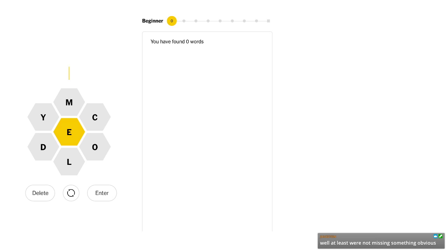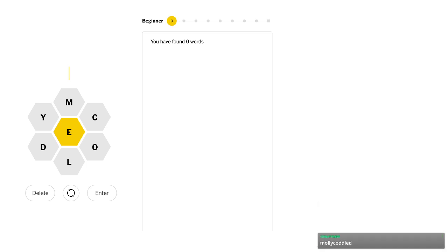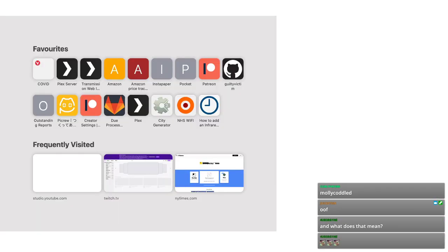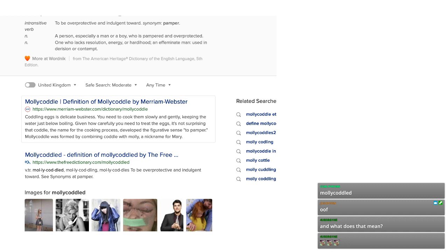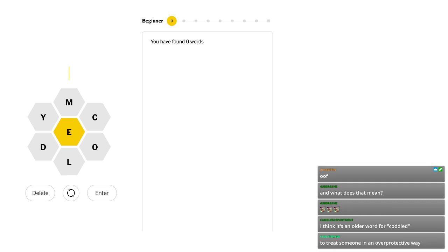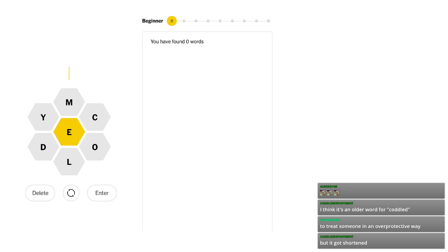It's not curmudgeonly. Molly coddled. What is even what? What the hell is molly coddled? That's like how many days in a row that we've not been able to do the pangram. Molly coddled. A person, especially a man or a boy, who's pampered and overprotected. Oh, I know a few people who are molly coddled. Oh my god. It's an older word for coddled. So maybe it used to be molly coddled, but now we call it coddled. That's not fair. That's too hard. How did they come up with these spelling bees?